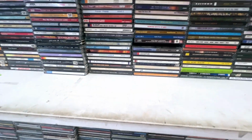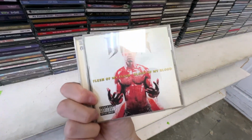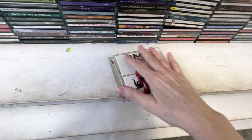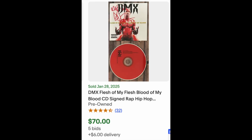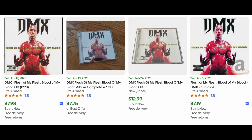A few days ago, I was watching a reseller talk about CDs and vinyl, especially hip hop and rap. That's early stuff. And so I was curious and I walked into the CD area and I found this DMX CD, which was in good condition. And I just started looking up comps, and then I saw this one selling for $75 and I was like, no way. I can't believe this. Then I found one that sold for $70, but it was signed. And another one that sold for $5.99. That also was signed. But then a majority of them sold for anywhere from $7 to $13.